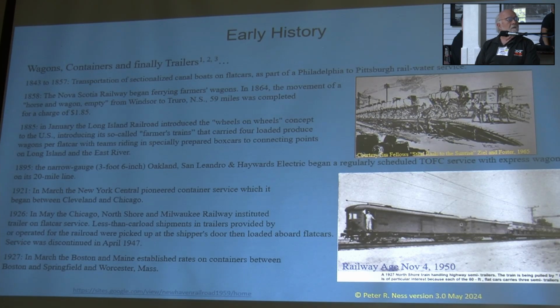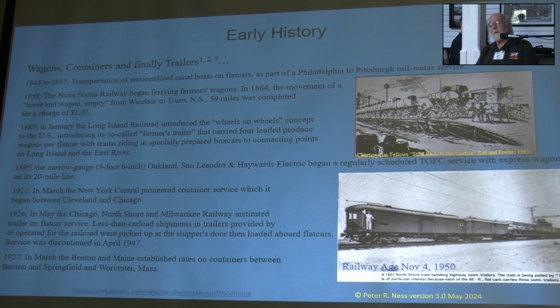And then we've got a shot of the North Shore line from 1926, showing how they managed to transport vehicles on trailers in their electric trains.